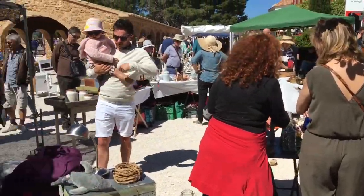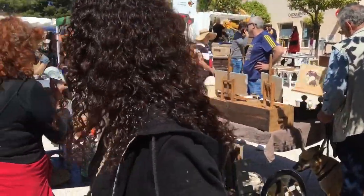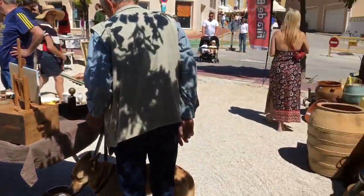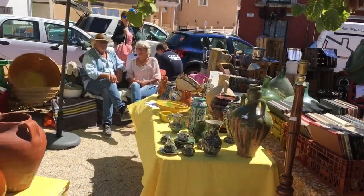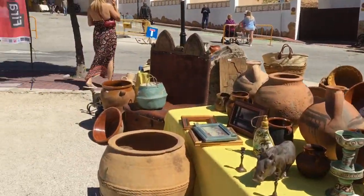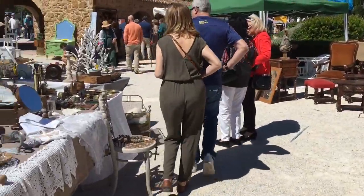Okay, I'm here in Spain in a very small village, Jesús Pobre. My friends here have taken us to a market, and this is only once a month, and we didn't know it was here. So I've come at the right time, yay!